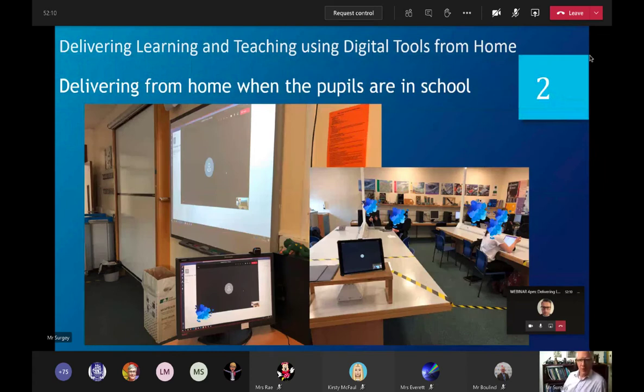However, delivering from home when pupils are in school, this is my desk and this is what my class looks like. And yes, I've deliberately bubbled out my senior pupils, even though one of them has given me the big thumbs up there. So when I was at home, again, like Claire, I was isolating at home. My class were in, my senior class were in, and I had prepped a colleague to go to my desk. I made him part of my team. So when he went in, he could log on to the team and he could show up on the board as you're seeing there. He could see it on his screen and the pupils could as well on their screen.